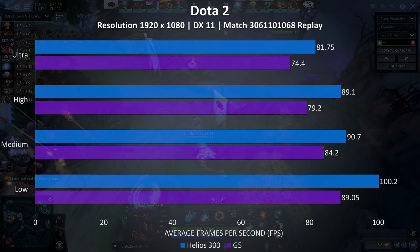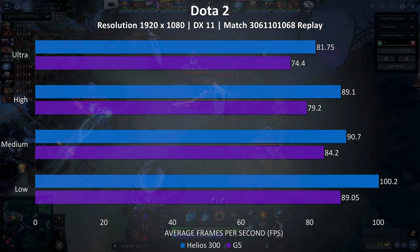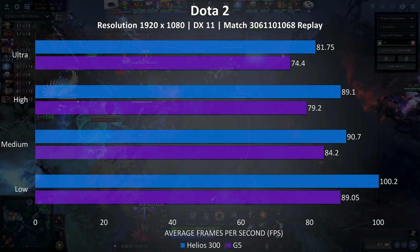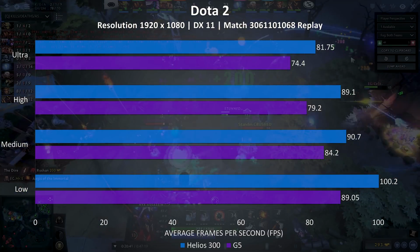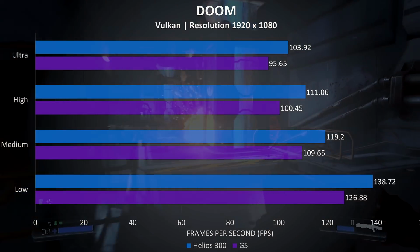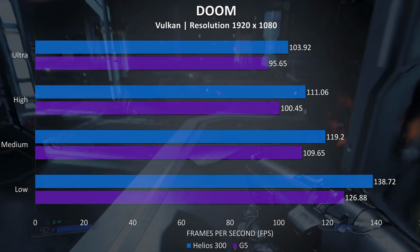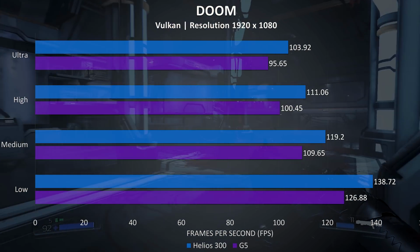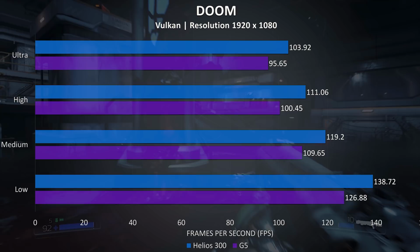Dota 2 was tested using an intensive replay. These results are not the same as actually playing the game and should be considered as a worst case. The Helios was around 10% better at ultra settings and 12% better at minimum settings. Doom was tested using Vulkan, and yet again the Helios was ahead of the G5, performing around 8% better at ultra settings, rising to a 9% improvement at low settings.